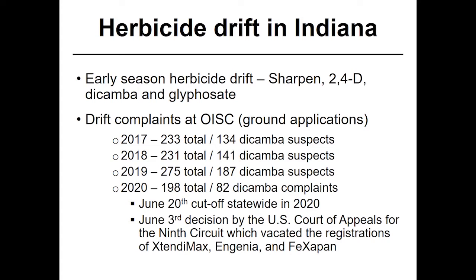So with all those drift complaints, it kind of overwhelmed the Office of Indiana State Chemist to just go to those fields and talk to all those farmers and investigate all those drift complaints. So for the year of 2020, the Office of Indiana State Chemist established a statewide cutoff date that was June 20th for this growing season, and we actually went down to only about 82 dicamba complaints in this past growing season, which is way better than the previous year, but still we would like to see those numbers go down even further.